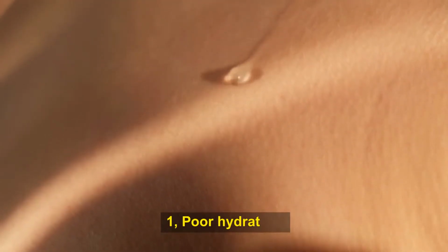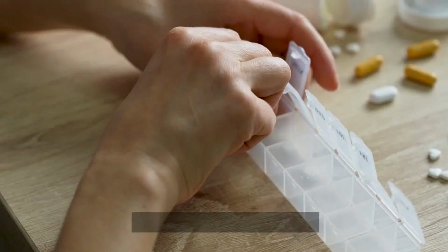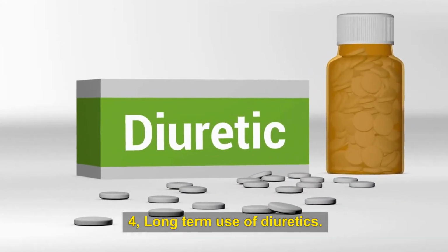1. Poor hydration. 2. Decreased sweat gland activity. 3. High levels of vitamin A.